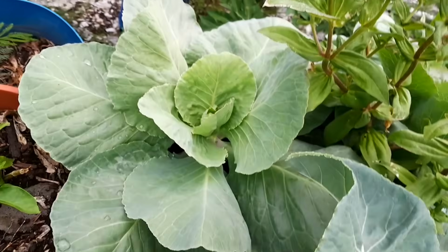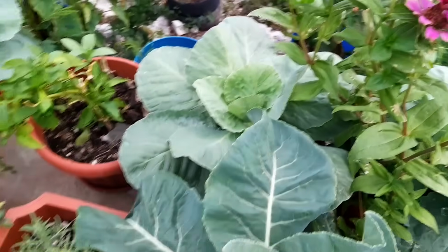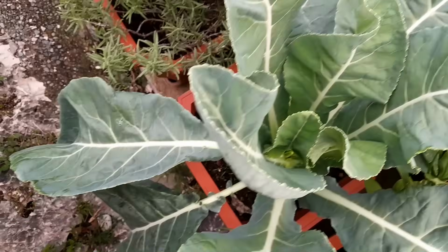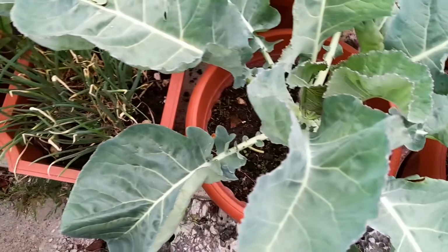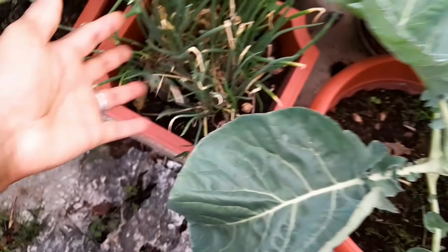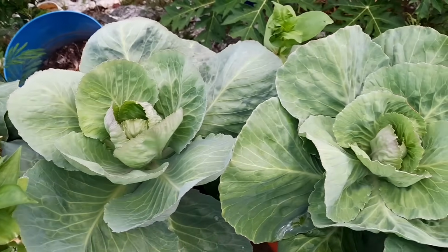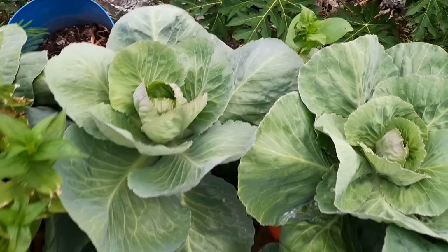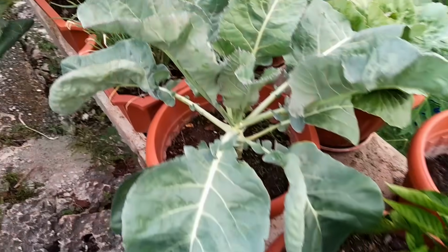Over here is another cabbage and another zinnia. Another of our mist. Guys, let me know if this is a broccoli or cauliflower. Same here. Some scallion in there and two more lovely cabbages right there. I am enjoying this stand right now.